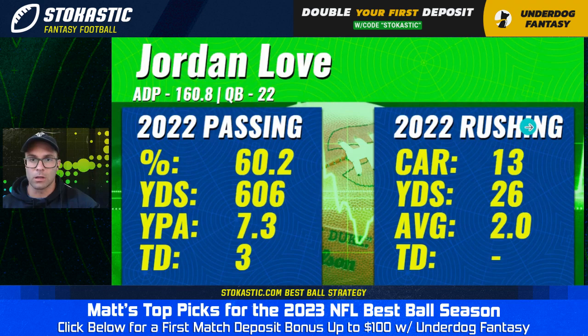First faller is Jordan Love of the Green Bay Packers. He's down 7.6 spots. Current ADP is 160.8 after going in the 150s. This might just have to do with Kyler jumping. So if you look, they just flip-flop spots. Love goes down to QB 22. Kyler goes up to QB 21. And I do think this makes some sense.